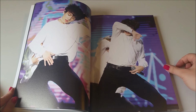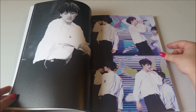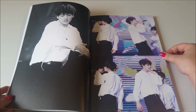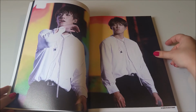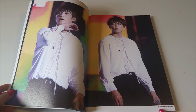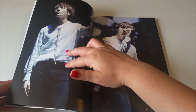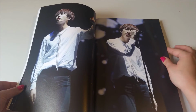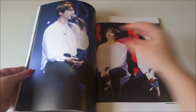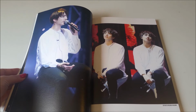I love these kinds of action shots. Pretty. Look, right here it says June 9th of 2016, epilogue in Taiwan. I love that. I've seen these photos before. In Beijing.